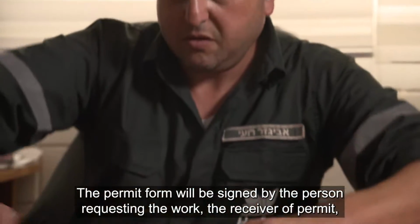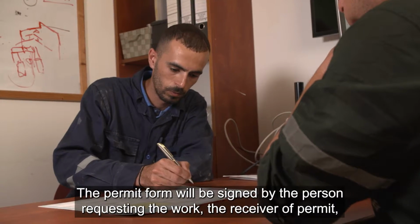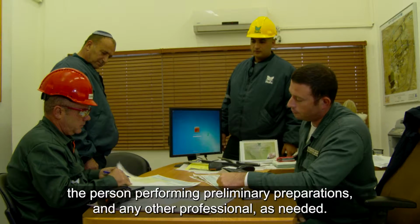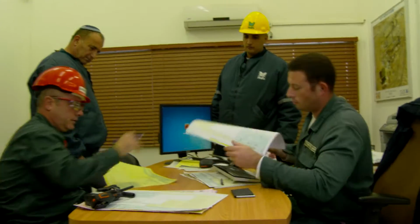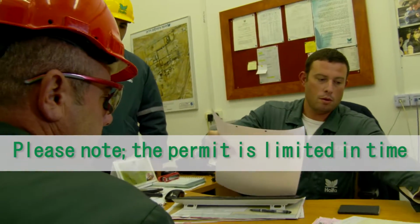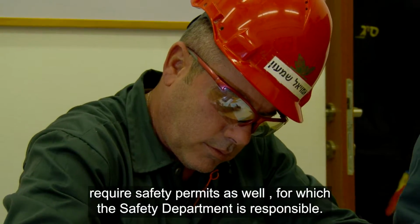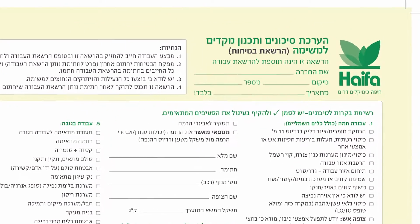The permit form will be signed by the person requesting the work, the receiver of the permit, the person performing preliminary preparations, and any other professional as needed. The permit is daily and limited in time. High-risk tasks require safety permits as well, for which the safety department is responsible.